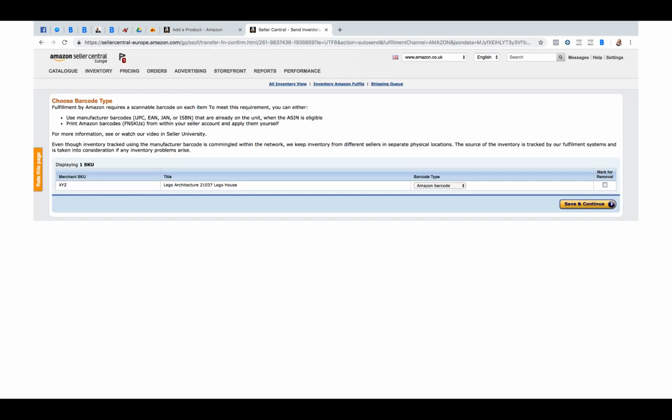Okay, so that then brings you to this page. You've got to choose Amazon barcode, because you want to make sure you're sorting out your own stock, and you want your own FNSKU labels on there and such like. Or Amazon's FNSKU labels, but referring to your stock. And then you click save and continue.